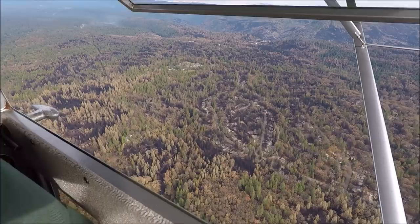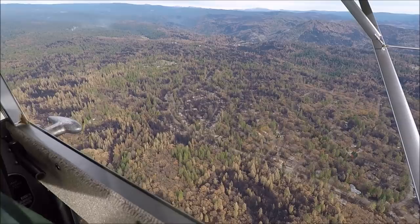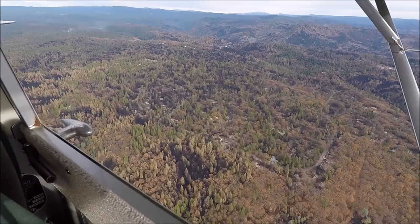Way off in the east, off the left wing tip of the Luscombe, deep in the Feather River Canyon is where this fire started, and it's about 8 miles away from this point here. It took less than 2 hours for that fire to get to this area.